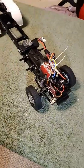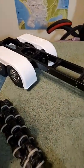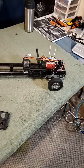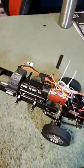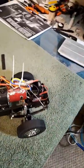Real quick, short video. Had to show you guys how far I've made it in the Tamiya Grand Hauler. I tell you, I actually have a running truck now. I know none of this is going to stay, but I was trying to get things figured out, you know, figure out my steering, figure out my gears.